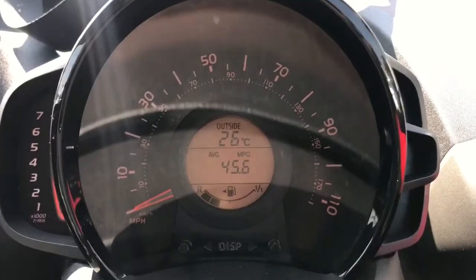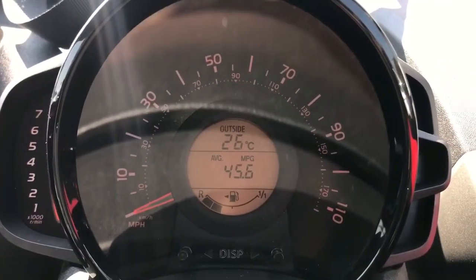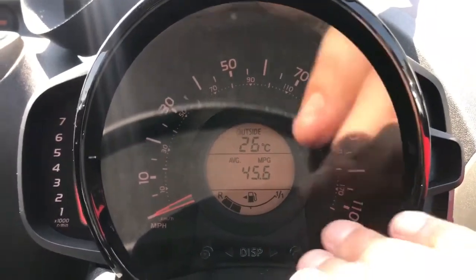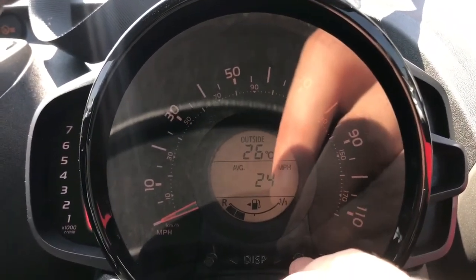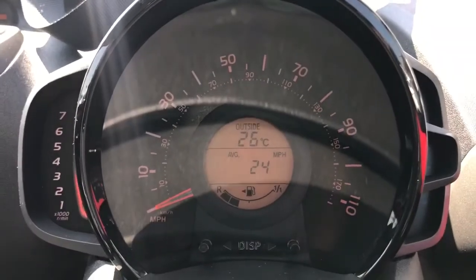So now that we're back from our drive, you can see we managed 45.6 miles per gallon, which, given that we were very much on a town drive, which should be highlighted by the average speed of only 24 miles an hour, I think they did incredibly well.